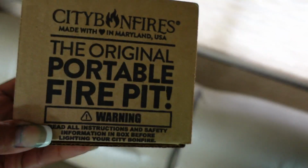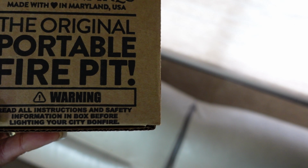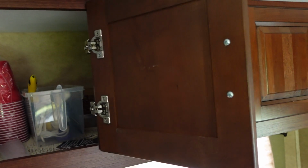And then I have some silverware, some utensils. I did just get these this year, and I tried it out, and it was actually pretty good. It was from a company, City Bonfires. They're like these portable fire pits, but they're really small. It has like three little wicks on it, and it gives you a nice little bonfire. Nothing big or anything, just to get some ambient light and stuff, so that was really neat.